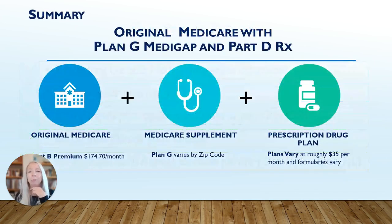Let's talk about the Plan G Medigap summary. $174 a month, $174.70 per month. We're going to throw our dart on the board in today's webinar for $150 for Plan G. And then we're going to throw $35 on the board for your Part D standalone drug plan. Are you with me? Let me take a breath.